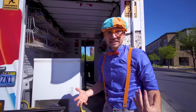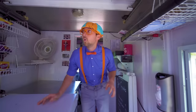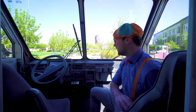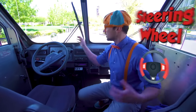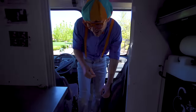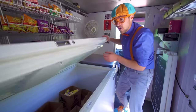Whoa, the inside of an ice cream truck. So excited. Whoa, this is where the driver of the ice cream truck sits. It's just like a normal vehicle, a steering wheel, a shifter knob, a set of keys. But we're not here for driving. We're here for ice cream. Wow. This big white thing right here, this is the freezer. Let's open it up. Whoa!